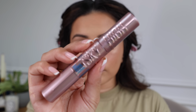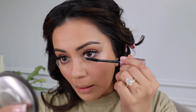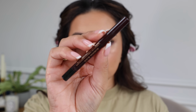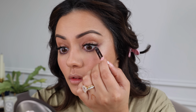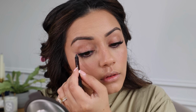For my lower lashes, I'm taking the Sky High mascara from Maybelline and getting that on there. As you can probably tell, I've got lash extensions on my top lashes, so I needed to just sort my lower lashes out very, very quickly. Taking this black eyeliner from Charlotte Tilbury, I'm just going to very quickly tightline my upper waterline, and this is just going to make sure that everything is looking really coherent and very complete.